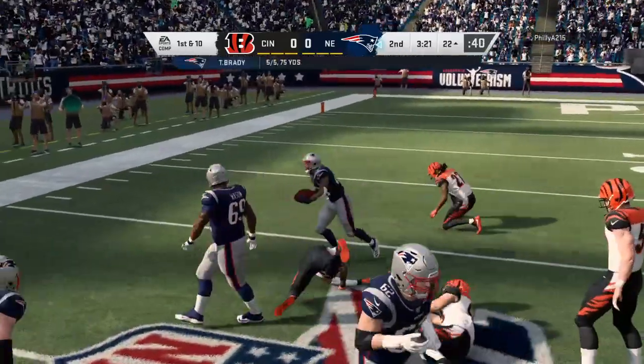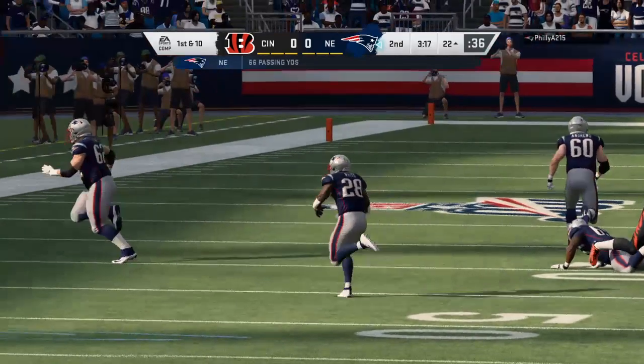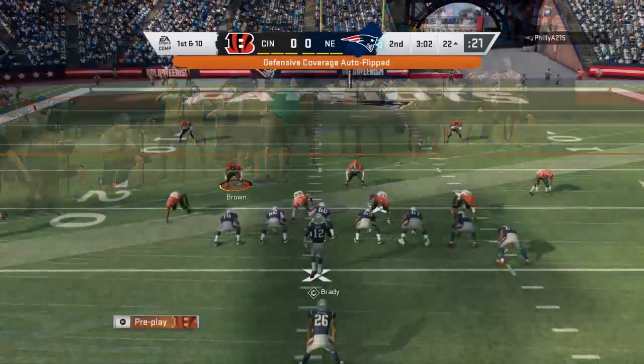Now left side on the swing pass. And brought down, but not before they're inside the 25. Another big gainer that time. This one goes for 19 yards.